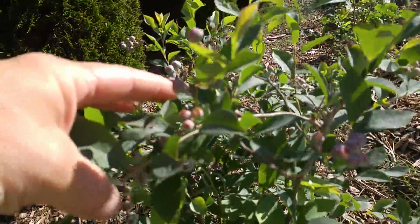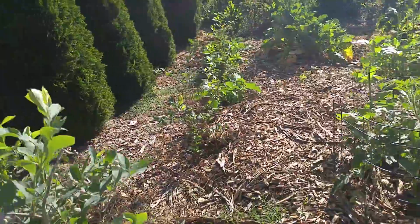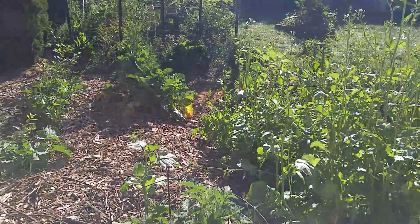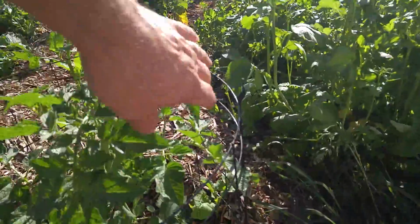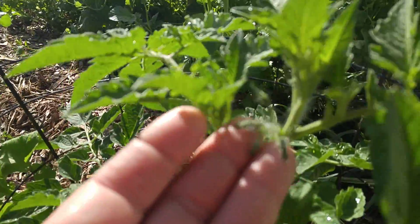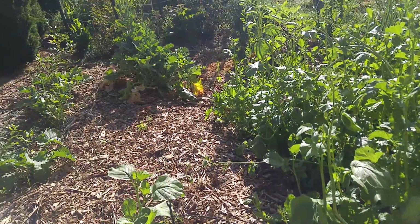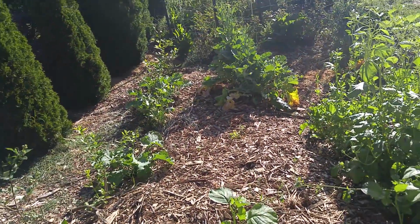Here's one of our blueberry bushes. Blueberries are starting to get blue. Here's my best tomato plant. It's starting to put some blooms out. I've got some other tomato plants planted in there.